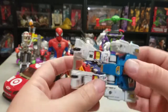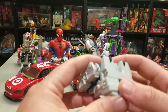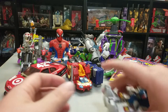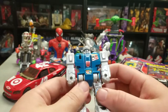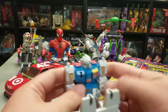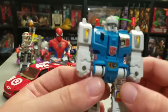Next up, a little G1 goodness. Was this Twin Twist or something like that? I don't remember the names. I didn't grow up with G1, so yeah. I can't remember his name. I know what his name is. Leave it in the comments if you want, but when I start filming these videos, my mind goes blank. It's late at night, and I haven't got much sleep. But anyway, back to the toy.